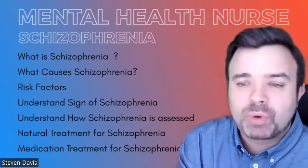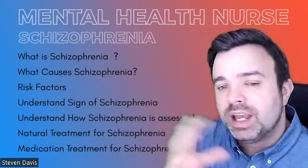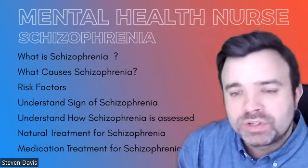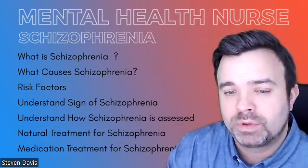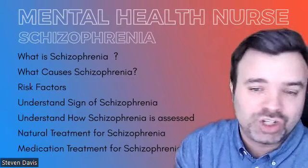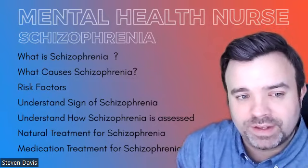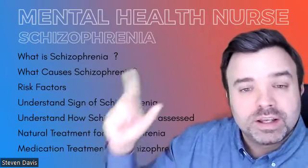We then look at antidepressants. They can be used in conjunction to treat some of the anxiety and to manage that, or mood stabilizers as well, depending on what is most appropriate. It's important to note that medication should be used again in conjunction with all of the other stuff that we've said above. So what's schizophrenia?